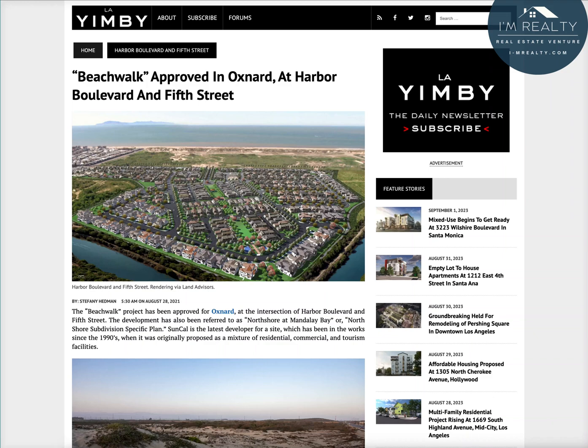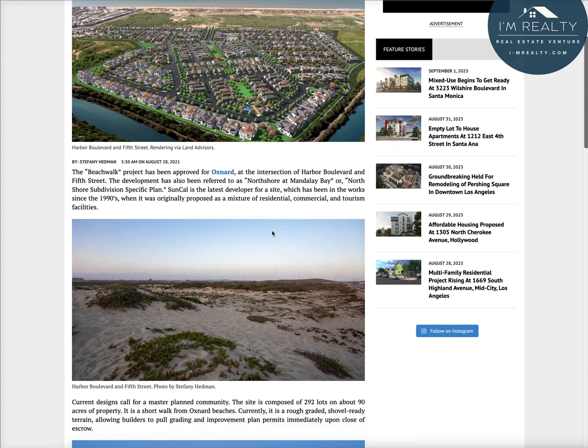So let's take a minute and talk about what the Northshore or Beachwalk community at Mandalay Beach and Oxnard Shores is. This is an older article, from roughly 2021. It gives an artist rendition of an overview of what the neighborhood looks like, butting up to that older Oxnard Shores development, with the Channel Islands visible in the background. It talks a little bit about the community.